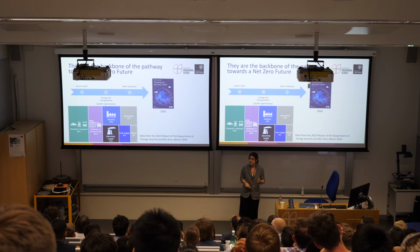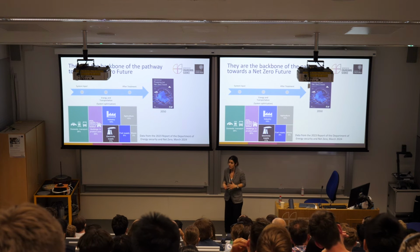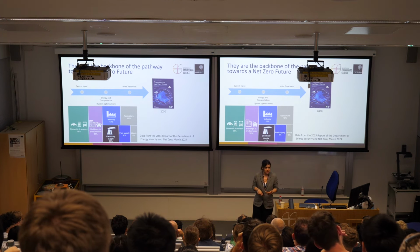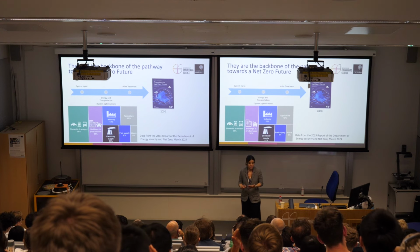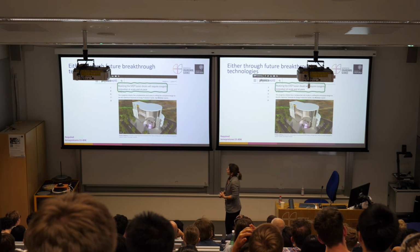And the problem with these sectors, you might have heard a lot of ideas about electrification, which is a great route to go down. But aviation and marine and some industries are extremely hard to decarbonize using electrification. So we have to find alternative routes very quickly.